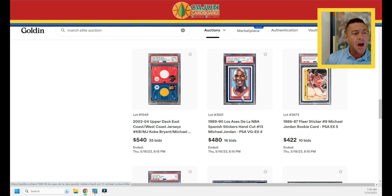And then next to it, a little oddball card, right? The card that will appeal to the great Stanley, who loves to collect these foreign Jordan stickers. Of course, he's probably got a PSA 11 of this, but this is the 1989 Los Asses of the NBA. Maybe it's Aces, I don't know, but it says asses. It's missing an S, so we'll give them the benefit of the doubt. It's a Spanish sticker. It's hand cut. It's a PSA 4.